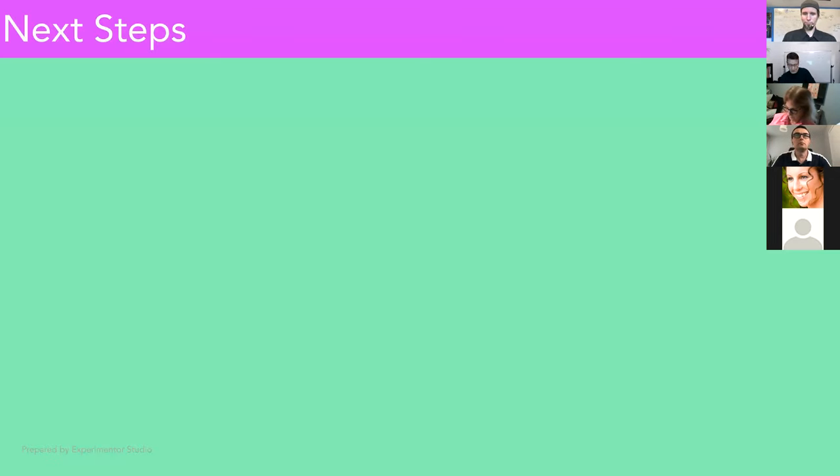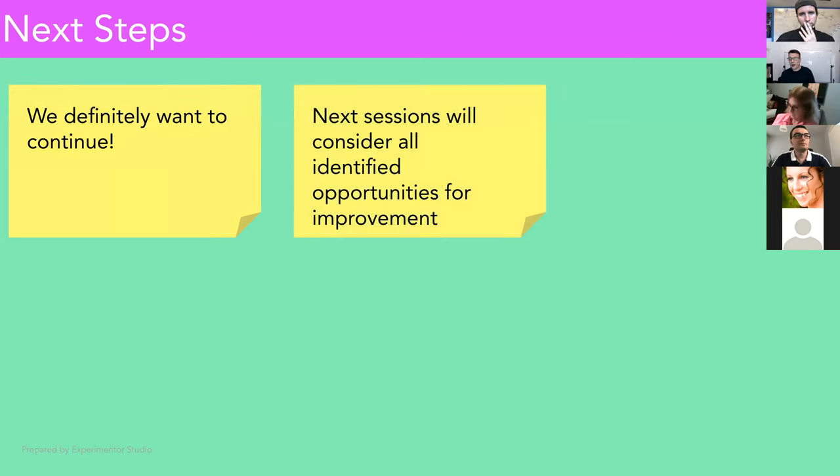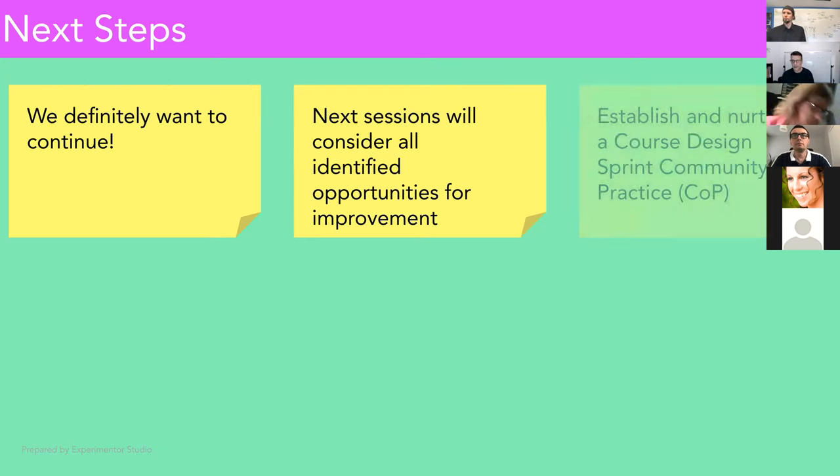Next steps, because I'm trying to think of the next steps, we definitely want to continue. For me, it was an amazing experience. I gained a lot of learning. It was quite fun as well. So it's something that I personally would like to continue to do. I'm thinking that next sessions should consider all identified opportunities for improvement. We should consider all of them, prioritize them, perhaps using the same impact effort scale, and try to come up in the next edition of the course design sprint with an improved experience.